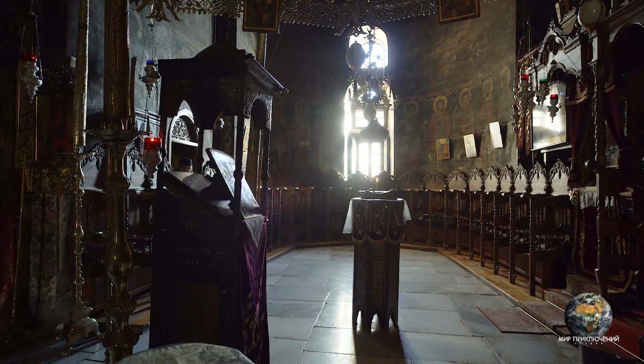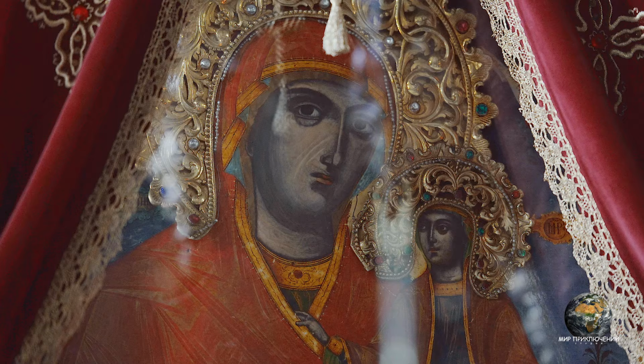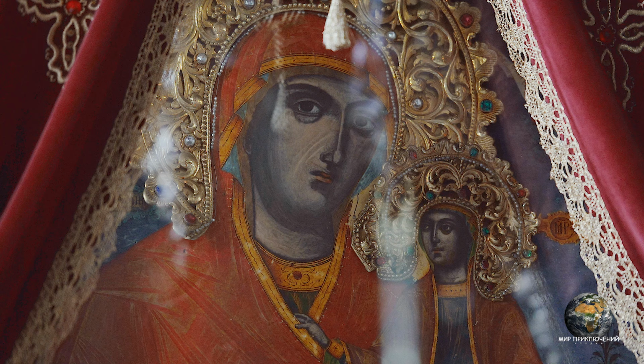Here in the main church of the Skete, there is another shrine of the Skete, the miraculous icon of Saint Anne, mother of the Blessed Virgin Mary.